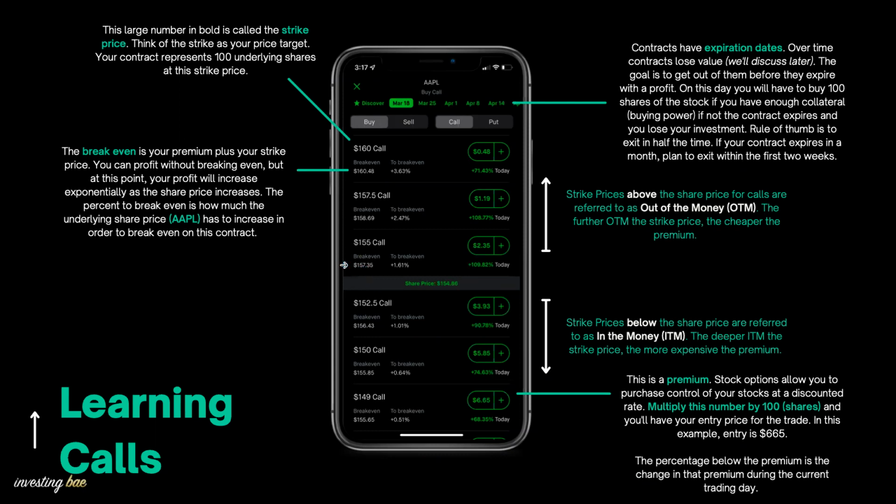And then of course with calls, the stock can go up, there's no ceiling, and so there's no maximum profit here. All right, the last thing on here too is the expiration dates, of course. Everything expires options wise. And the more time that you buy, the further out you go, the higher the premium. So that's important to remember as well.